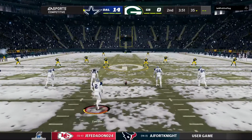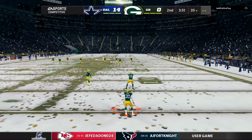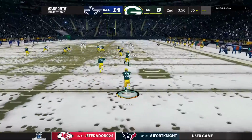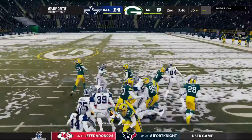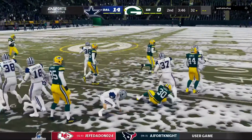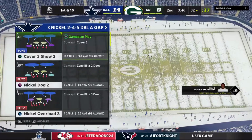Now after the touchdown, it's Zerline. He'll kick it away. Taken at the goal line. Well, now how about this return? Solid return, pretty good field position. They'll start at the 32.